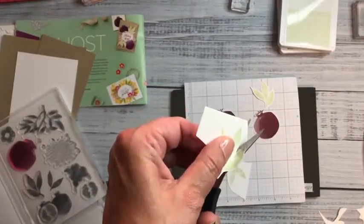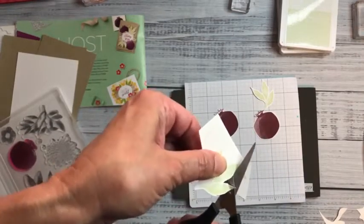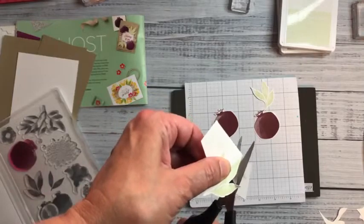The shadow from my scissors, there we go, making it just a little bit.